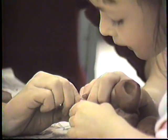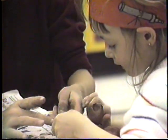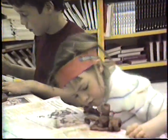The children are making space creatures using clay as their media. They have started with a pinch pot and modeled their original aliens all from the one lump. These results show their ingenuity and creativity.